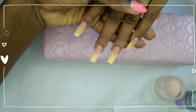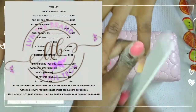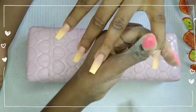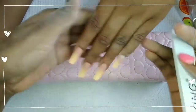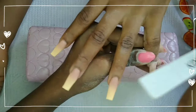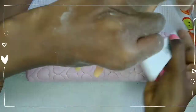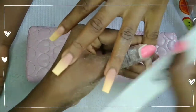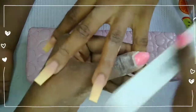So I'm going to put up my price list. I did put it up earlier, I'll put it up again for you guys to see. The reason I charge the amount that I charge is because monomer is expensive. Acrylic powder is expensive, and I have to buy quality powders for everybody's nails. I have to fuel my generator if there is no light, and even if there's light, I have to pay the light bills. So it's like a two-way thing.